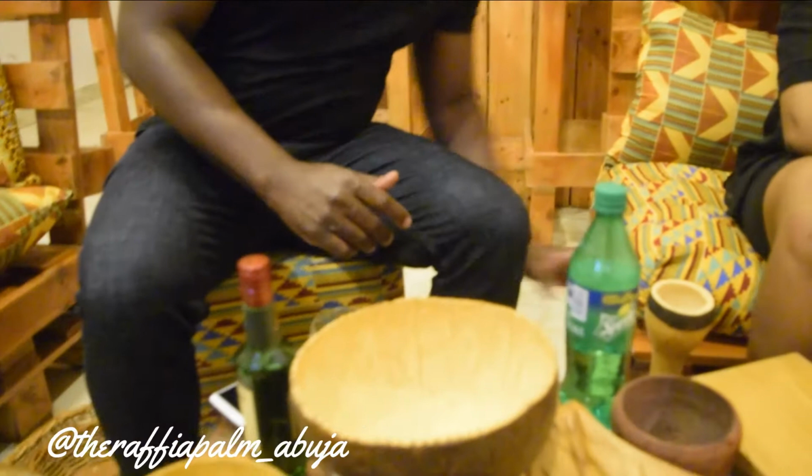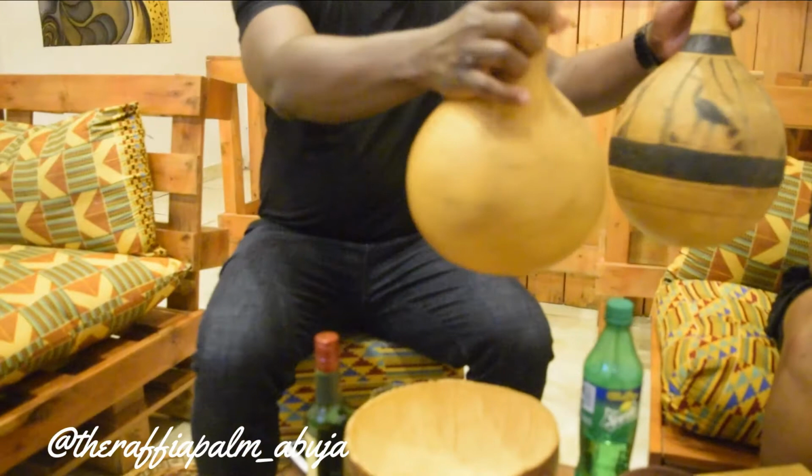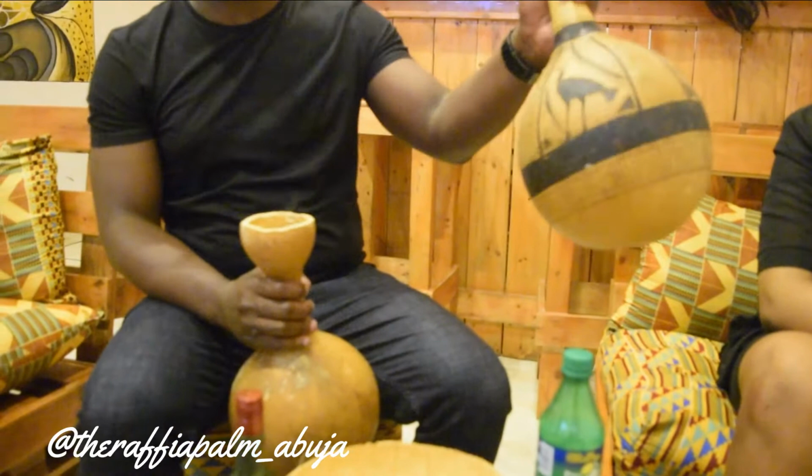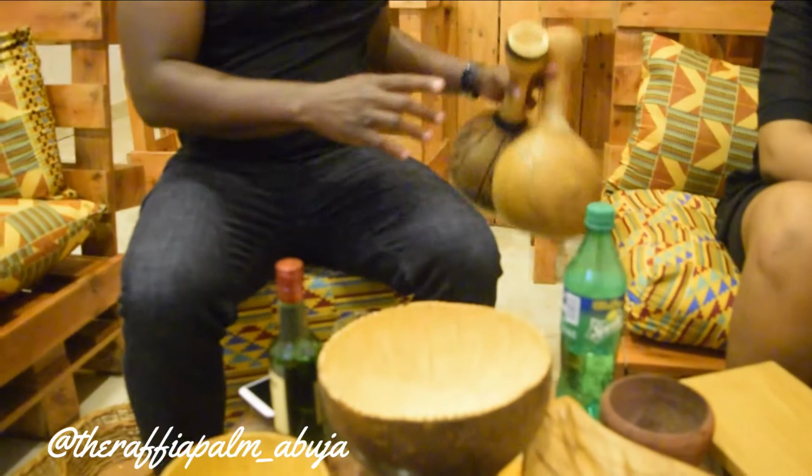Okay. And these are the palm wine jars. These are palm wine jars, yeah. Nice. When you order from this jar, we dance out for you. Local African, yeah, we dance out for you when you order from this jar. Yes, so this one is a normal gentleman jar.